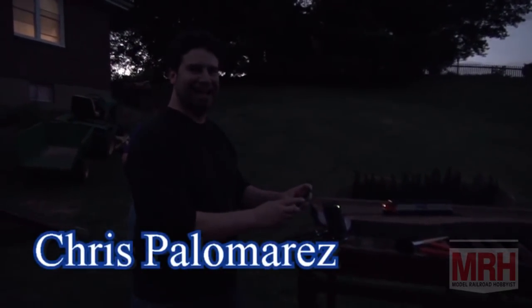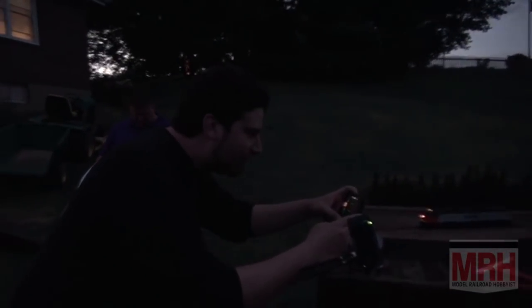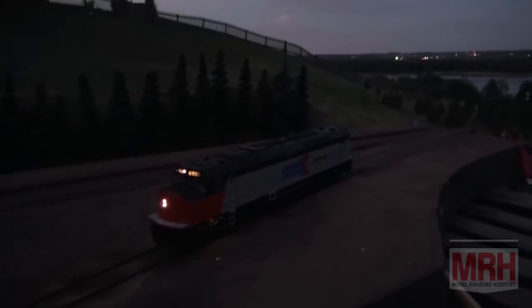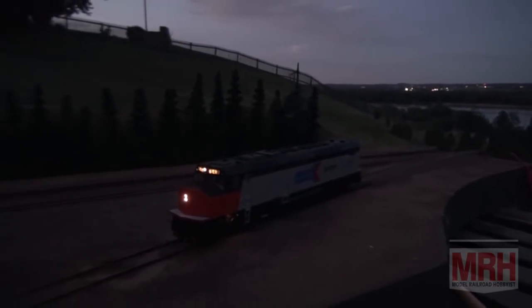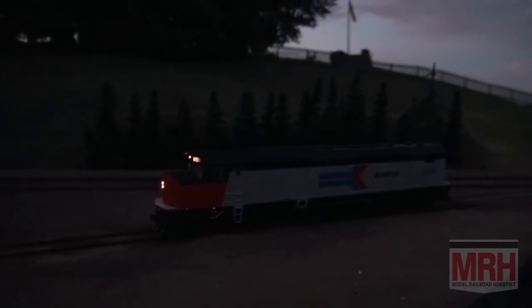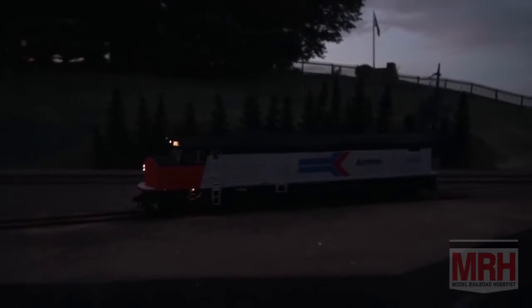Now, I just found Chris Palomares in my backyard. Chris, what are you doing? Well, we got some new lighting features on these locomotives, including class lights, number boards, and you can see a little bit of light right above the... What kind of locomotive is that? This is the new Amtrak STP-40F. Wow. And we're trying to frame up a shot that we're using in the video, replacing a prototype shot for a model. Well, I can't wait to see how that turns out. You know, me too. It's kind of dark out here. Let's see what happens next. All right, let the fireworks begin.